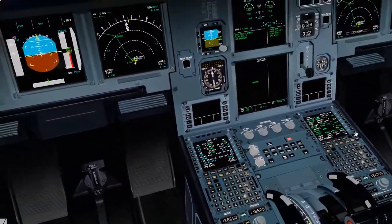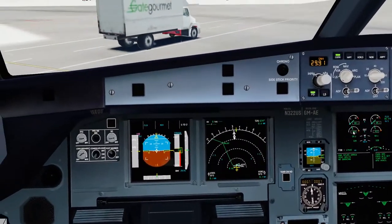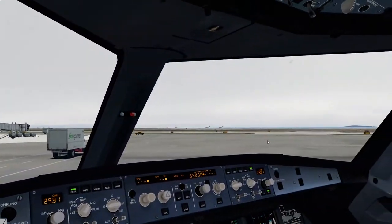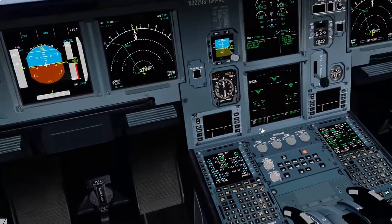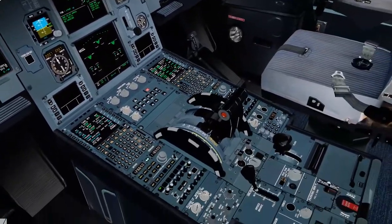After start checklist. Anti-ice. Off. ECAM status. Check. Pitch trim. 25% set. Rudder trim. Zero. After start checklist complete.